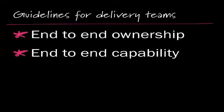The team that's delivering the product has to have the end-to-end ownership. They have to be the ones who are responsible. If they build something and it doesn't work right, they have to be the ones who experience that and have that knowledge of how it works in operation, and have that cohesive end-to-end responsibility.